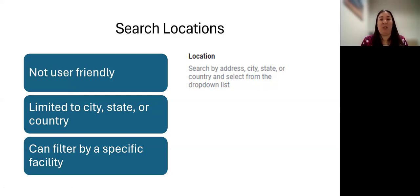If you live close to the state line, for example, like I am here, you can't just search the general area. You have to search each location separately. So this is a downside, especially for rural areas or places you are unfamiliar with, like smaller towns.